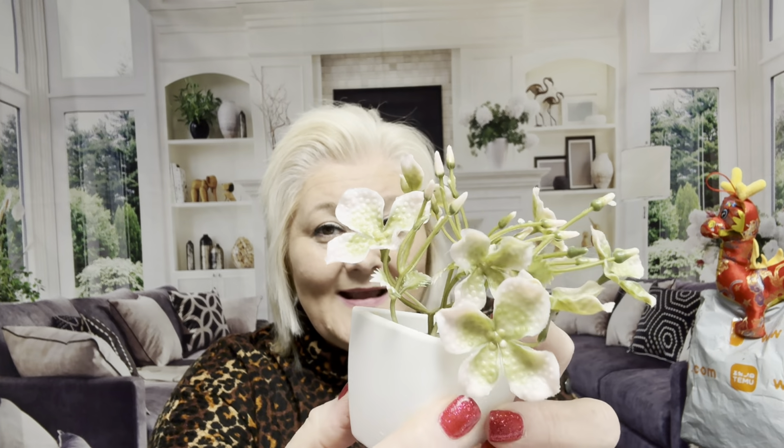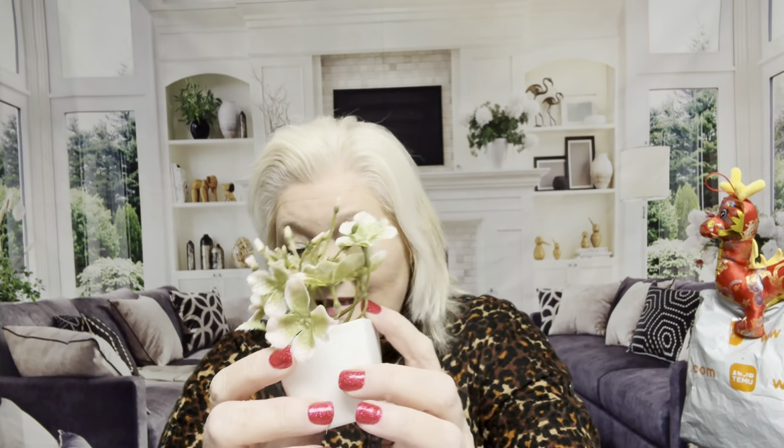Now, this one looks a little, I'm going to have to work with it a little bit here, but I can do something. This is something like when you have those little curio cabinets or little shelves, and you just want to put something on it to bring out some, especially because we're going into spring. Look at that. I love it.